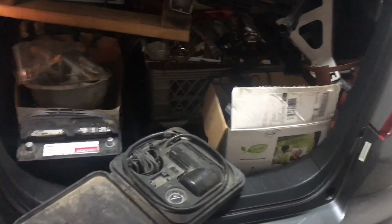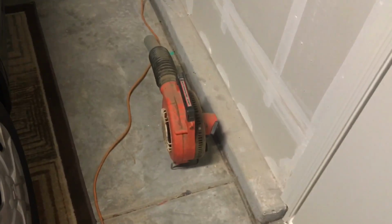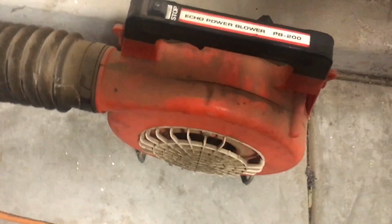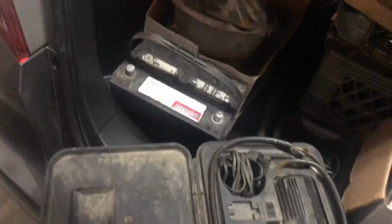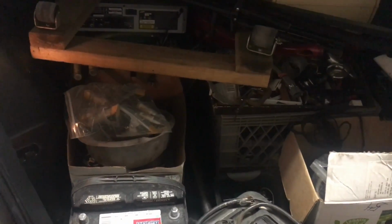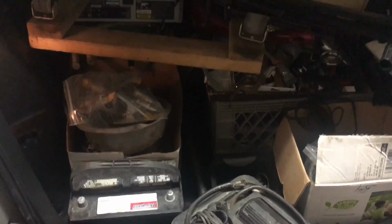And now we'll see the back of the Fit here, which, yeah, I did pick up another car. I got this Honda Fit. Still have my truck, but I just couldn't pass up the deal on this thing. Also found an Echo PB200 blower, which has been modified a little bit. Still has compression, haven't messed with it just yet. But I was just in the right place at the right time to pick this car up, and I did. It's a 5-speed manual, and I love it so far. A lot more practical than the truck is, at least as far as gas mileage and size is concerned.